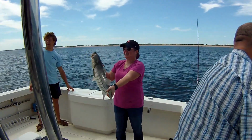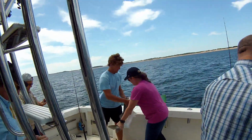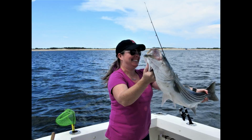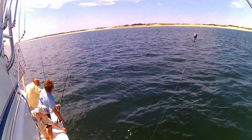Well, as it turns out, this was the biggest fish of the day, so Jessica won the big fish pot. It's a 36-inch striper. I think she went almost 20 pounds total, and I didn't mention it to her at the time, but I had planned on getting that fish mounted so she could have something to hang on the wall to remember this trip.